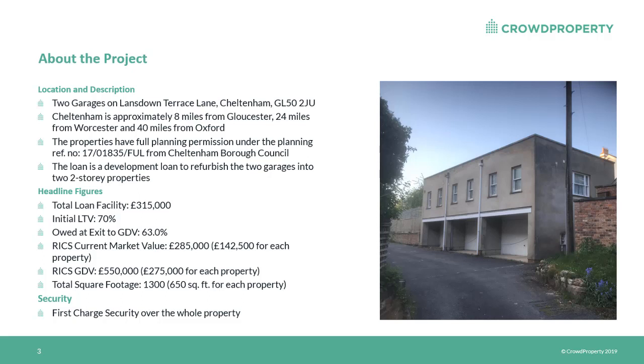The Royal Institute of Chartered Surveyors, they put a value on the current market value of £285,000. That's £142,500 for each property. The RICS gross development value is £550,000 in total. That's £275,000 for each property. And the total square footage is 650 square feet for each property. That's 1,300 square feet in total.